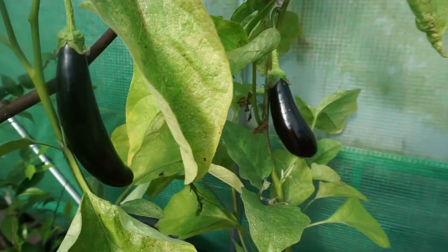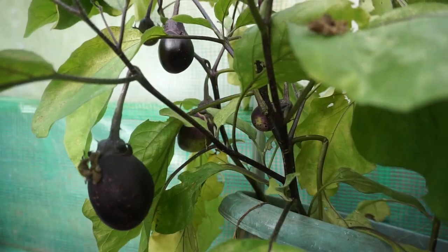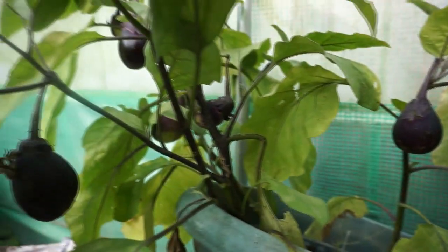Aubergines, otherwise known as eggplant, brinjal or talong. I initially planted them on the 17th of February inside and then planted them out on the 8th of May. So I've got two varieties, Check Early and Long Purple Aubergine. These are variety Long Purple, and these are variety Check Early.